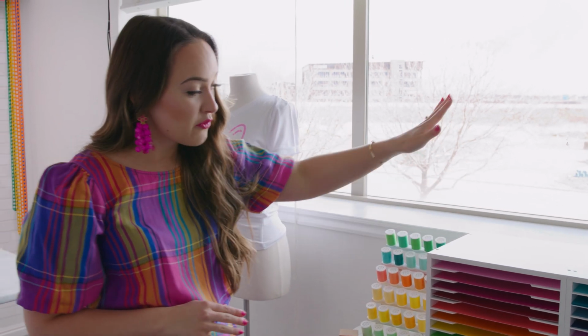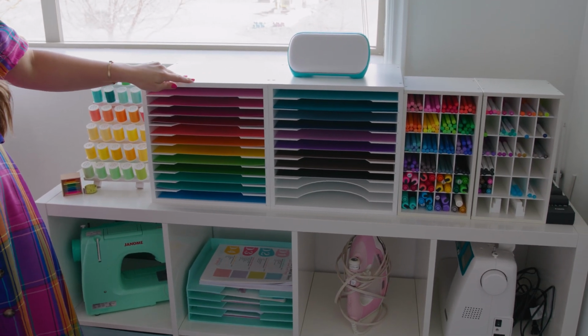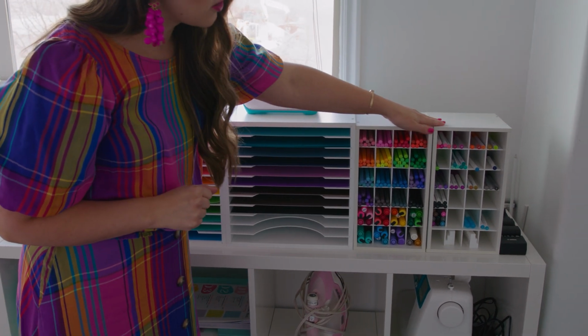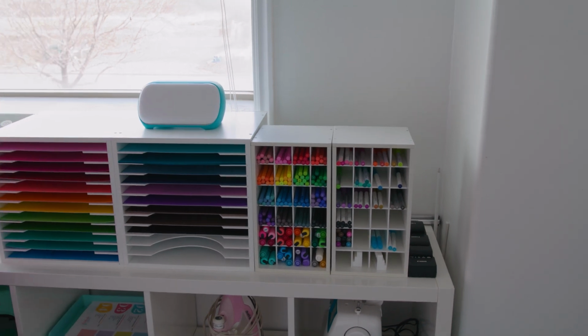And then over here, we have more paper organizers. These ones are a little bit sturdier than the ones that we have in the hallway. These are from Create Room, and then these pen holders are as well. So these are just so nice to keep everything organized.